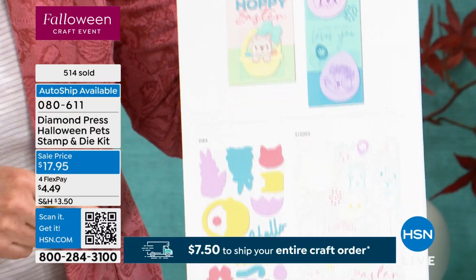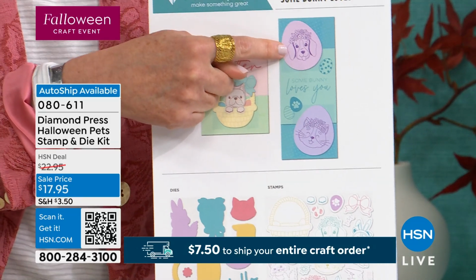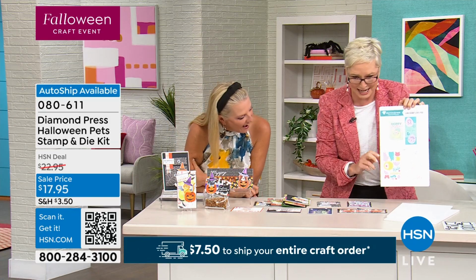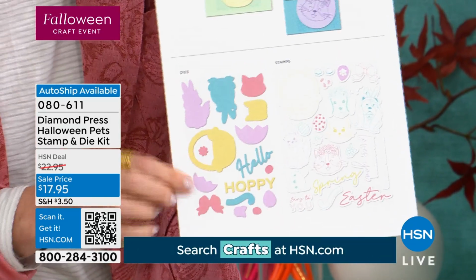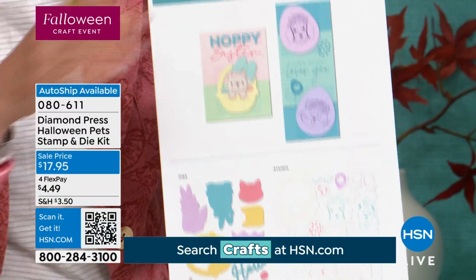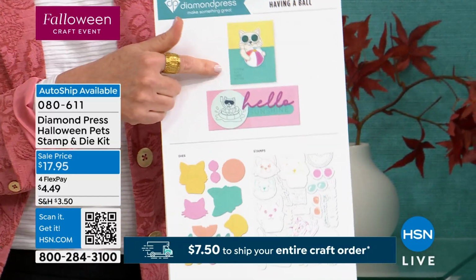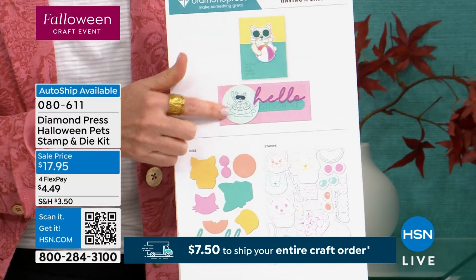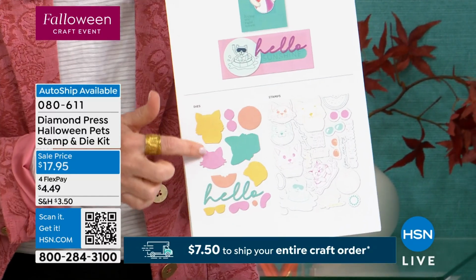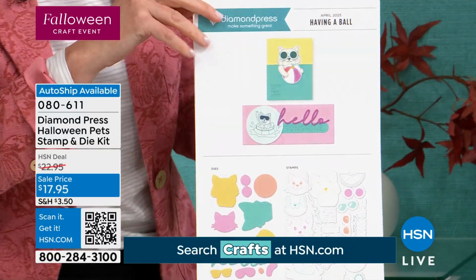Then in February, it's Somebody Loves You. Look at the dog with the floral wreath on the top. I mean, look at how precious these are over here. So again, you're getting a sheet of stamps, you're getting the coordinating dies, and it's all gonna be themed. Then in April, it's Having a Ball. Look at the cat with the little beach ball, or in the little floaty over here. You're getting the precious faces, you're getting the fun sentiments, you're getting all the coordinating stamps and dies.